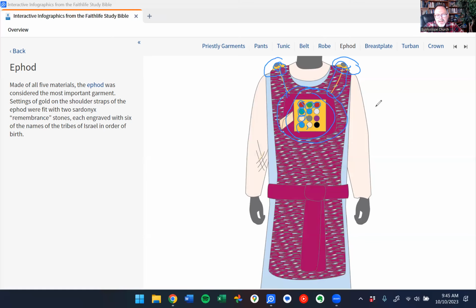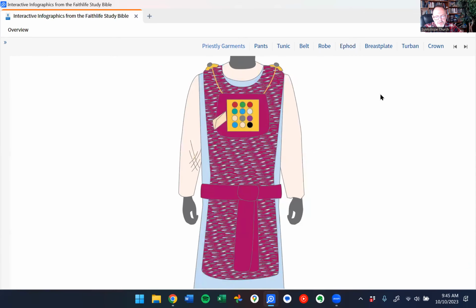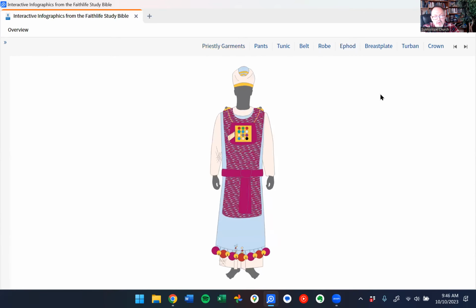So that's the picture of the priest. And again, just to zoom out here, this gives you a sense of what the priests would have looked like, how they would have conducted themselves. By the way, the high priest wore a slightly different costume than the regular priest.